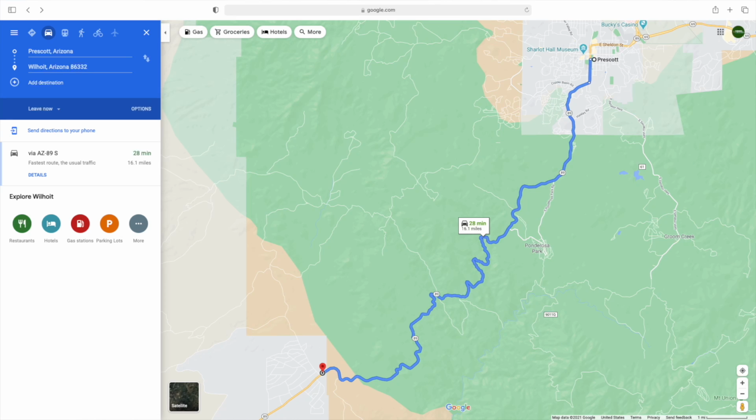From Wilhoit to Prescott, it's about 16 miles or 30 minutes. It's a really beautiful road that climbs up into the mountains and back down again to the other side. It's curvy all the way through. There's nowhere to pass, so pull over and wait for traffic to clear so you can have a little bit of fun. Trust me, you don't want to go too fast. There are a lot of animals, deer, antelope, even elk in the area.